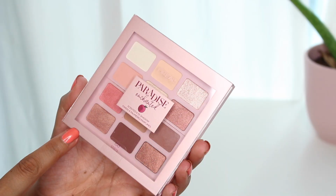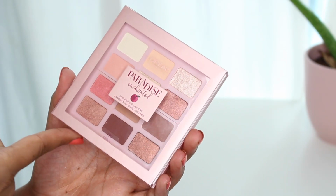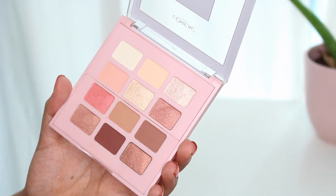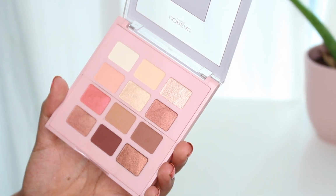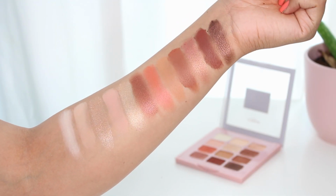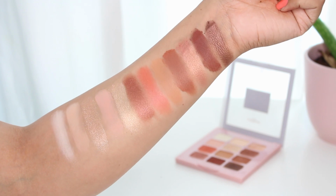So let's first chat about the eyeshadow palette, which is of course what I'm wearing on my eyes right now. It is the Paradise Enchanted Scented Eyeshadow Palette, or the Enchanting Fruit Scented Eyeshadow. Either way, this is an eyeshadow palette. It has 12 different shades in here, and I believe 6 of them are matte, which I appreciate. 6 matte, 6 more shimmery kind of metallic shades, which I think is a great balance.